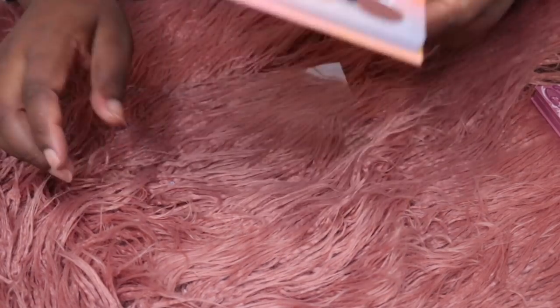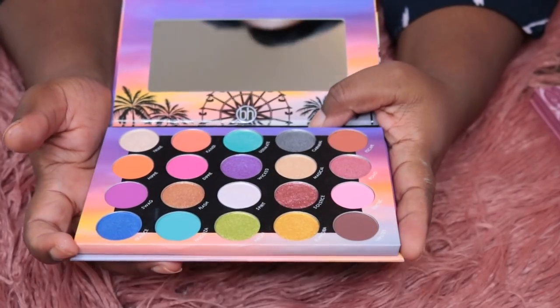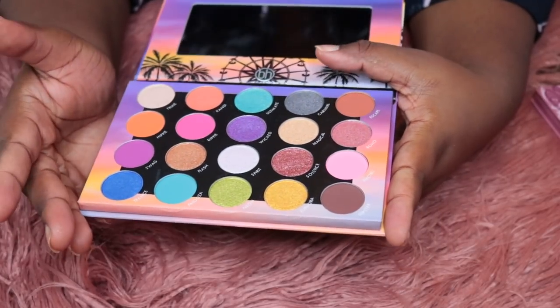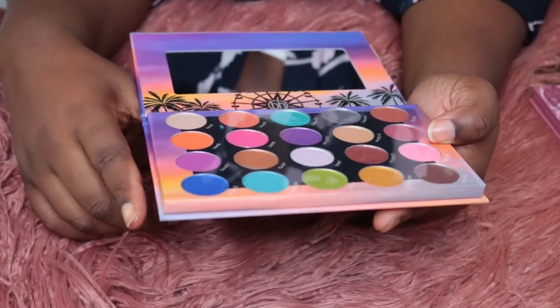I don't know why I purchased this. I think because it's so interesting looking. It's an interesting mishmash of actual shades. So yeah, it's an interesting selection of colors. I suppose I just have to try and use it. I mean, it's hella colorful.